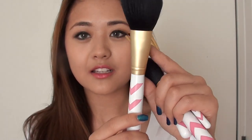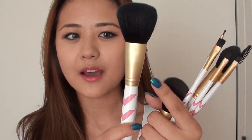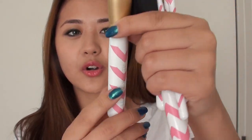There's 15 brushes, and what makes the brushes so unique is their design, their colors, their pattern, basically their appearance, and also the quality. They're really soft. I believe they're synthetic brushes. So this is what the brushes look like. It has a gold kind of handle thing. I'm not sure what this is called. And they also have a pink and white chevron print. It's so adorable for those who like pink or chevron. They retail for $30, so that's about $2 a brush plus a brush holder thing.